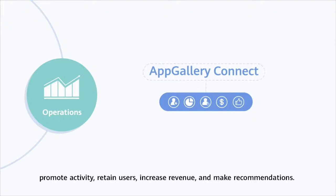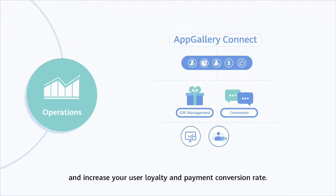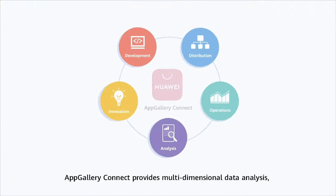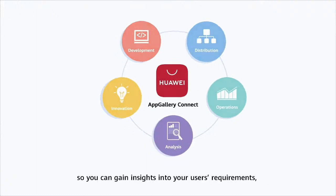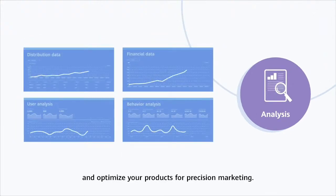make recommendations. Use our gift management and comment service to optimize your plans and increase your user loyalty and payment conversion rate. As if that wasn't enough, AppGallery Connect provides multi-dimensional data analysis, so you can gain insights into your users' requirements and optimize your products for precision marketing.